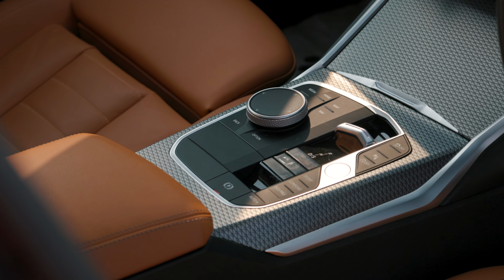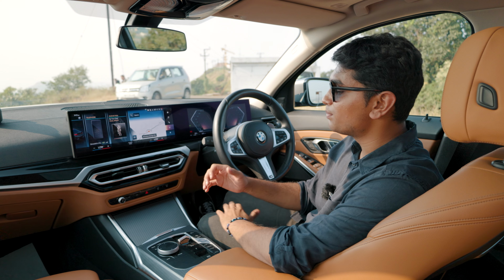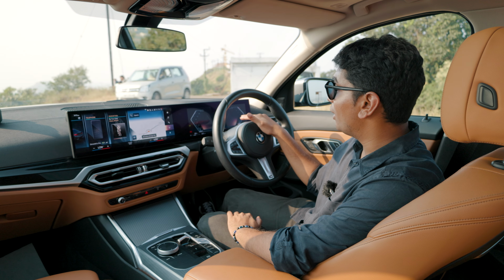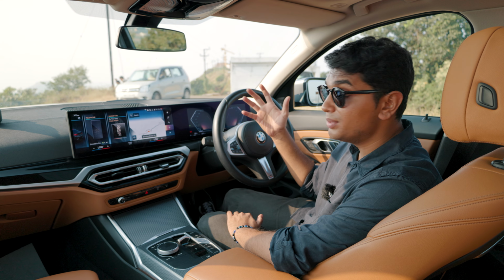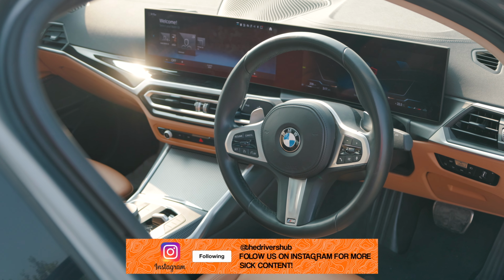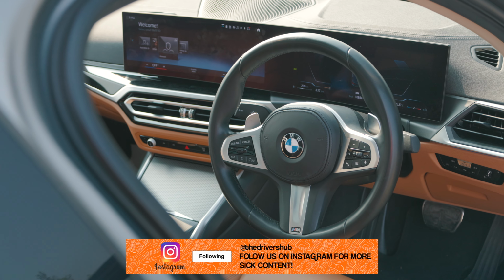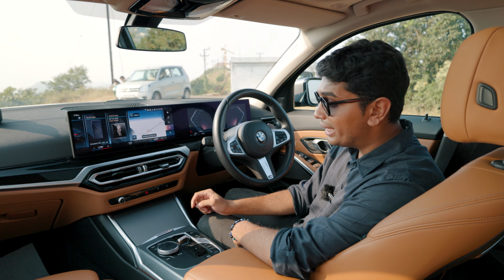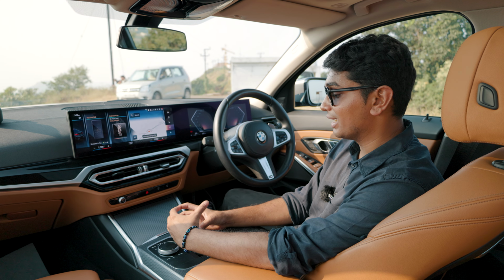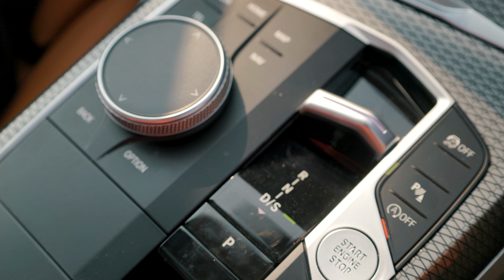And even compared to the new C-Class's screen, I think this screen is much better, it's more crisp and definitely easier to use. Apart from that, you also get a really nice looking instrument cluster. This being the M-Sport variant, you get the M-style steering wheel as well, with your cruise control buttons on the left and your media controls on the right with paddles as well. One thing that I don't really like is that BMW has ditched the nice gear selector that was over here, and now they've just put in this little switch button kind of thing.